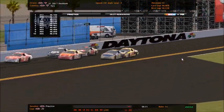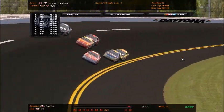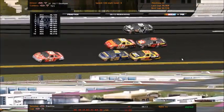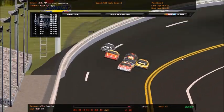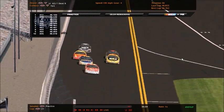Can he go back-to-back, which has never been done before by Mr. Dunham? We will see. He is currently 10th fastest with a 46.518, a good car right now. And don't forget, they change once the qualifying comes into play. Remember, it's practice. 42 car, that's Ty Dent, making his series appearance.